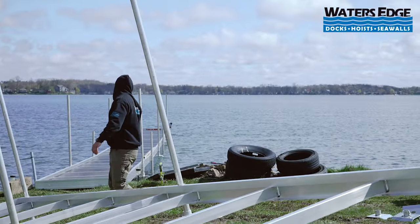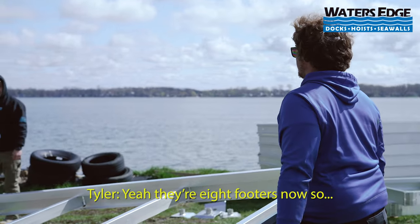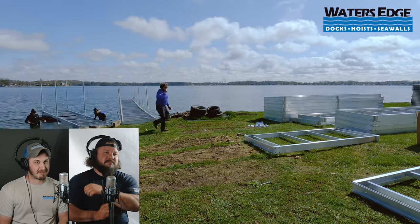Are these poles gonna be long enough for out there? Yeah, they're 8 foot right now. So. I almost hit my face on a pole there.